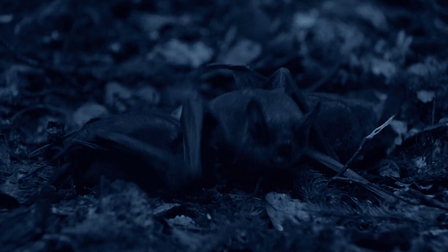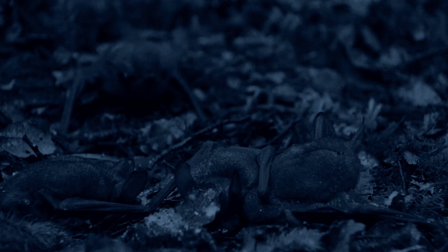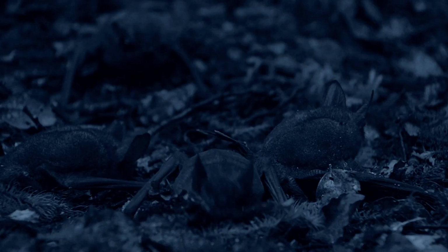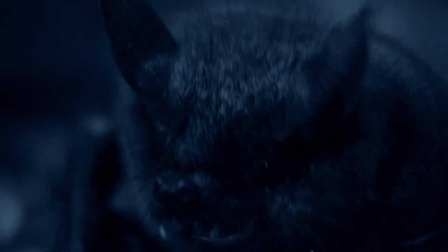Both species of our only native mammal live here. Short-tailed bats descend from the canopy at night to forage on the forest floor. Watched closely by the native owl, the ruru. Oh dear.